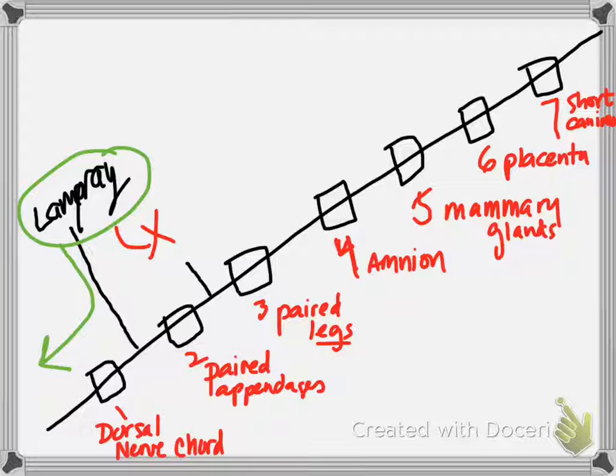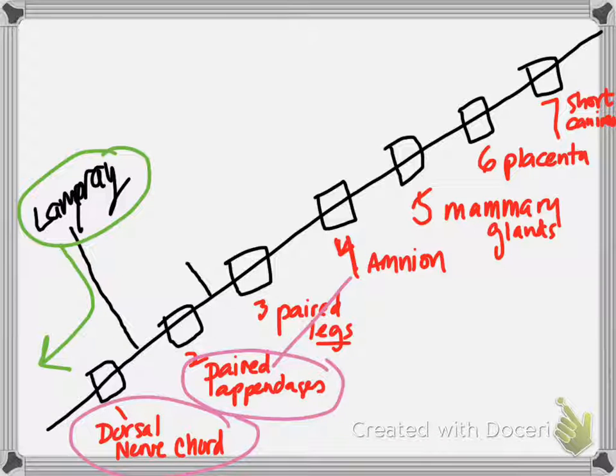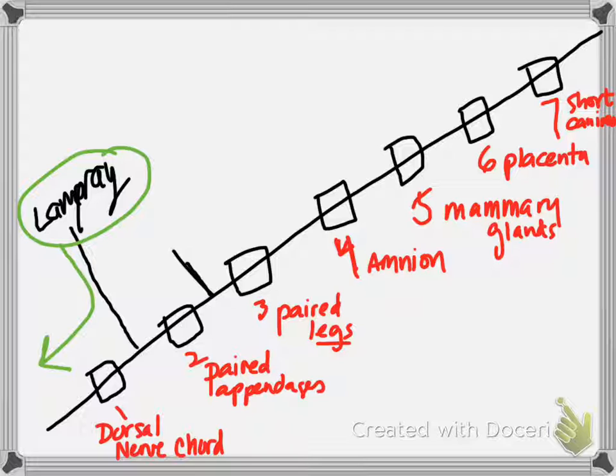Okay? So the next organism that you're looking to place is going to have paired appendages and a dorsal nerve cord, but not have paired legs, an amniotic sac, mammary glands, a placenta, or shortened canines. Okay? So it will have everything below it. It will have nothing that is above it. What do you think comes in that next slot? So you would say tuna have paired appendages and a dorsal nerve cord, but they do not have paired legs, an amnion, mammary glands, placenta, or shortened canines. Would everybody agree? Okay.